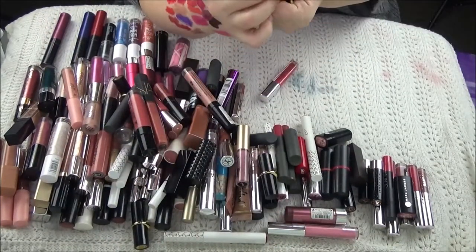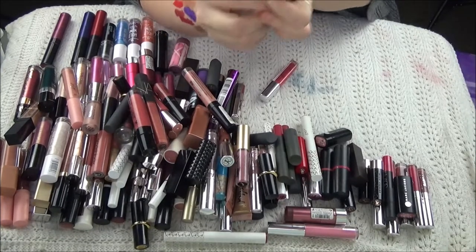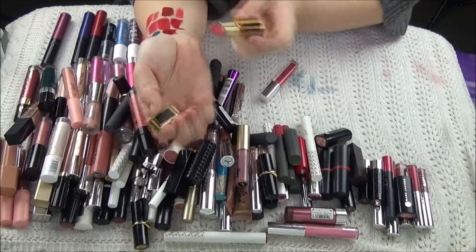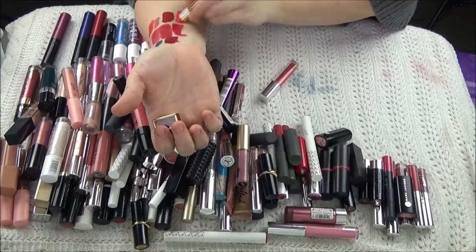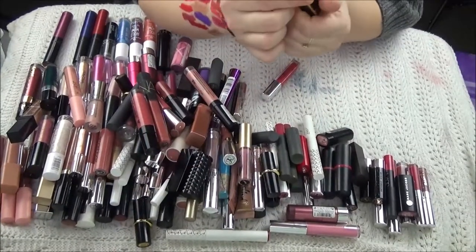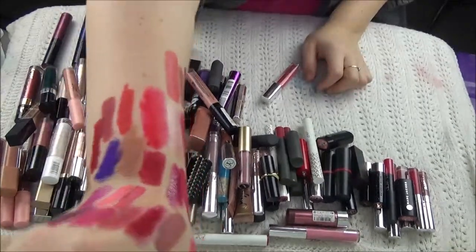Then I have this tiny little Tom Ford in True Coral. This is so ridiculous. Like, the packaging is adorable, and the color is a little bit muted, but it's like a peach. Like, it's not even a peach. It's like a literal coral. Like, it's so pretty. Adorable. I'm obviously keeping it. Like, come on.